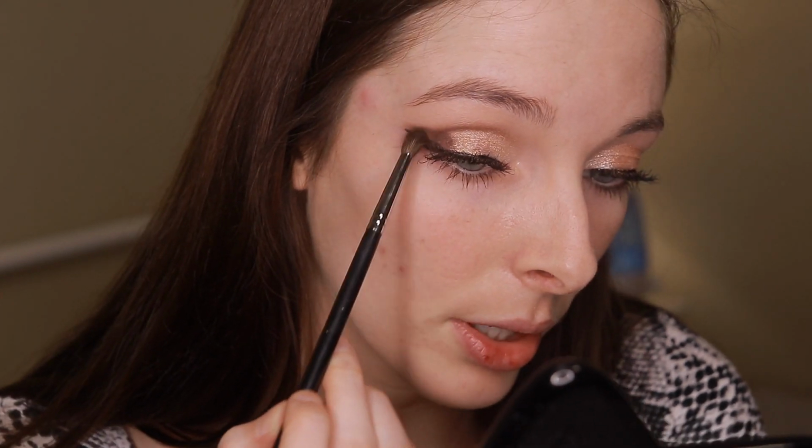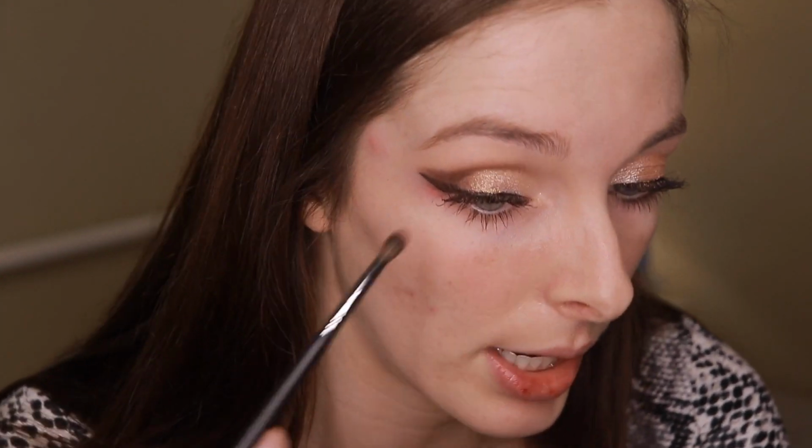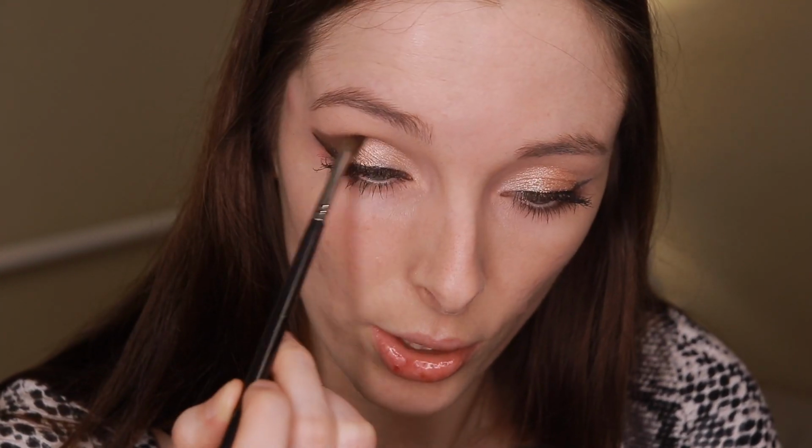But it's definitely buildable. And honestly, I would prefer this anyway. A shadow that goes on very little and then you can build it up, because it is the absolute worst when you are doing your eyeshadow and then you get a shade that's too pigmented, put it on your lid, and it's screwed up. So I'd much rather be able to build it.